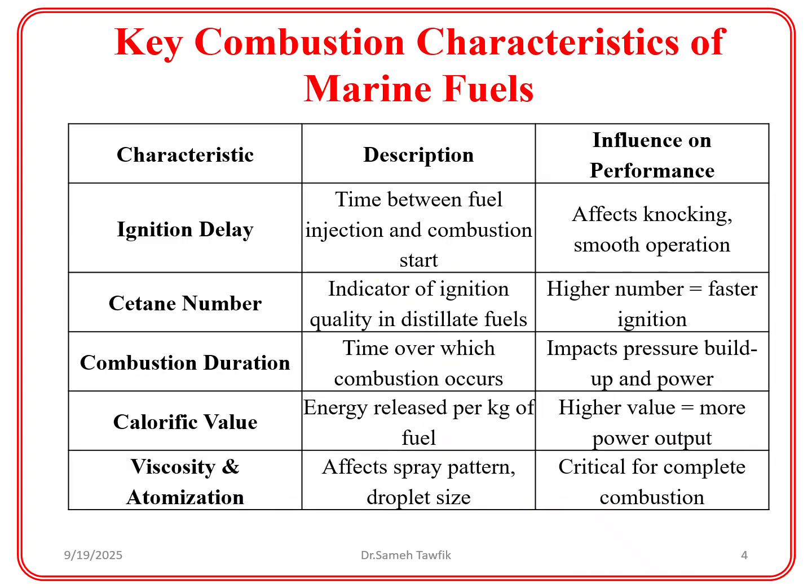Key combustion characteristics of marine fuels. Several fuel characteristics play a major role in combustion. Ignition delay refers to the time between fuel injection and the start of combustion. A long delay can cause knocking, while the right delay ensures smoother operation. Cetane number measures ignition quality in distillate fuels, with higher numbers meaning quick ignition and better engine response. Combustion duration is the length of time over which burning occurs.